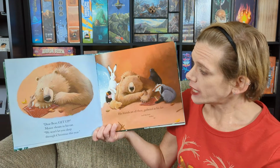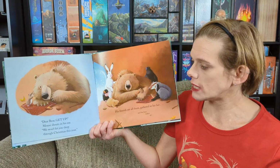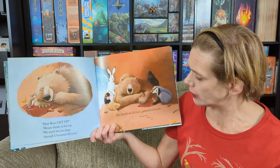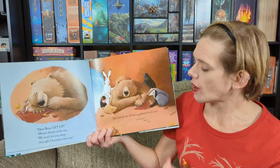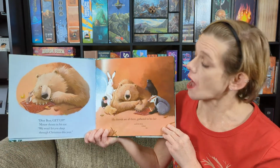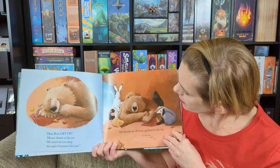Dear Bear, get up! Mouse shouts in his ear. We won't let you sleep through Christmas this year. His friends are all there, gathered in his lair, and the bear wakes up. He looks very tired though, doesn't he?